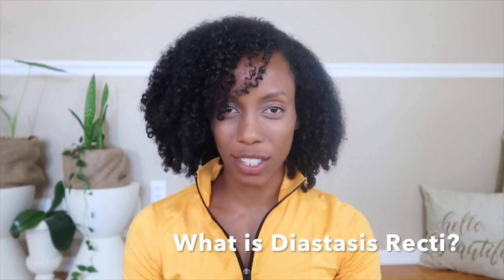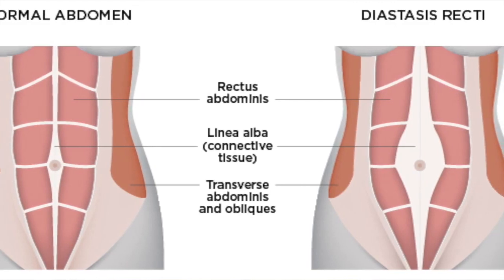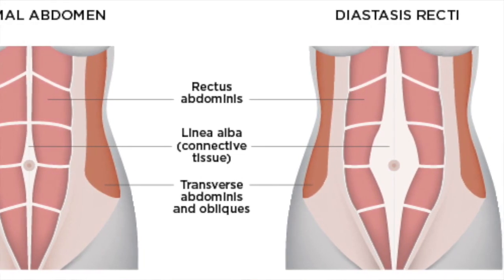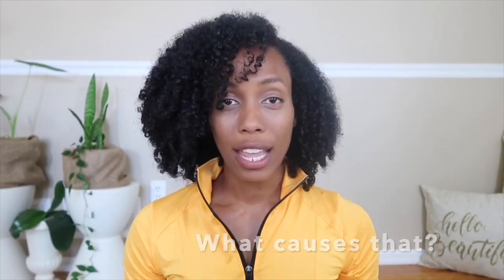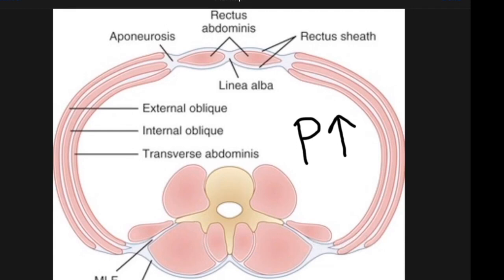So what is diastasis recti? Diastasis recti is when the six-pack muscles, or the rectus abdominis, split right down the center vertically. What causes that? When the internal pressure of the abdomen is more than the core, including the rectus abdominis, can support, then you get that separation of the rectus abdominis.